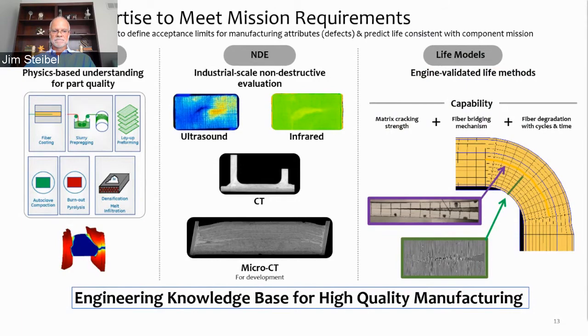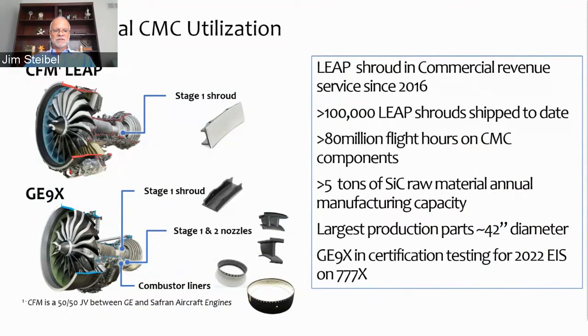So when we talk about the applications, I mentioned the high pressure turbine shroud that entered service in 2016, so 5 years in now, on the LEAP engine, we have over 80 million flight hours on our components. And we have over 100,000 LEAP shrouds that we have produced to date. And tremendous amount of learning, taking a new technology, a new manufacturing process, and getting it to high yields. But I can say with a big smile that we are very high in manufacturing yields over the last couple of years on this component to produce 100,000 of them within the last few years.